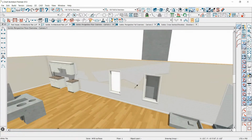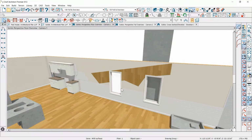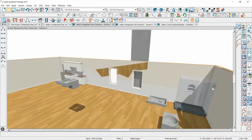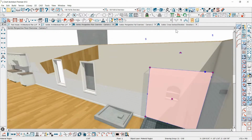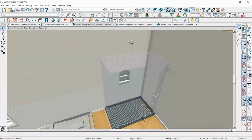So I could actually put different material on there, do whatever I want. I've seen some architects that do really amazing tile jobs where they come up with all sorts of crazy ideas. That'd be one way you could do that. It's just like I used a wall material region here to do the tile on the walls.